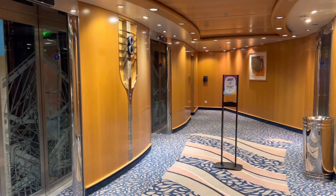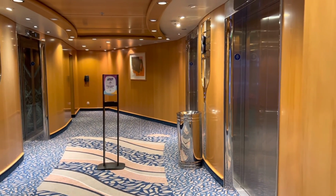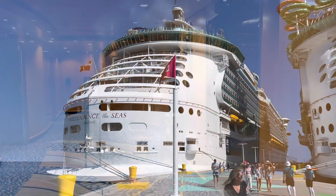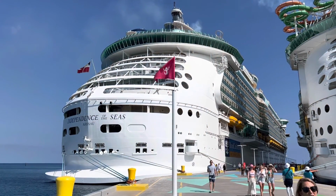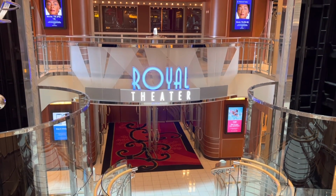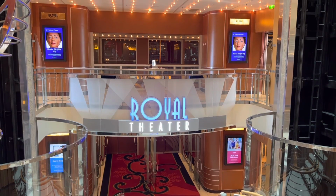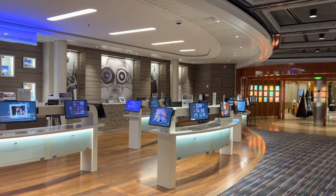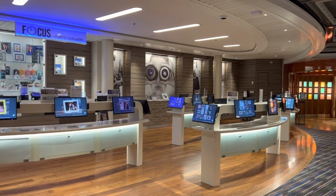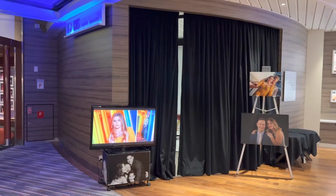Let's start with Deck 2, where you'll find a conference center and staterooms, and the gangway to get on and off the ship while we're at port. Moving up to Deck 3, you'll find the main floor of the Royal Theater, where you can see shows, comedians, and variety shows. Also near here is the Focus Photo Gallery and Studio.